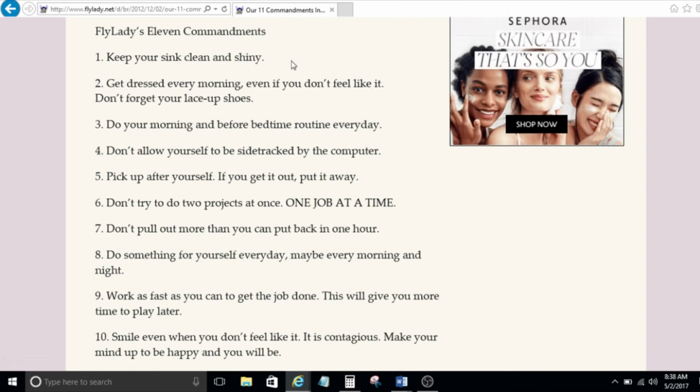FlyLady's 11 commandments: keep your sink clean and shiny. Of course, we know that because that was the very first assignment she gave us. Get dressed every morning even if you don't feel like it. Don't forget your lace-up shoes. The reason why she stresses don't forget the lace-up shoes is because if you forget them, you're more apt to just kick off your shoes and things like that, whereas you actually have to untie your laces if you're wanting to take off your lace-up shoes.